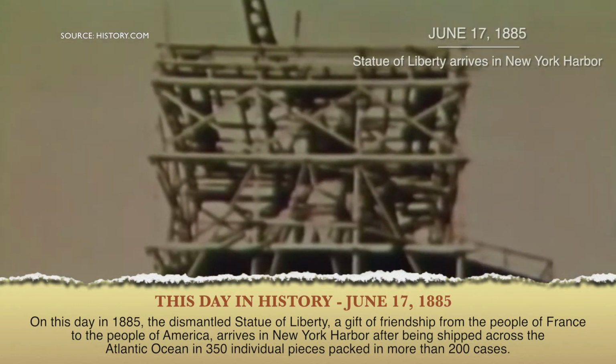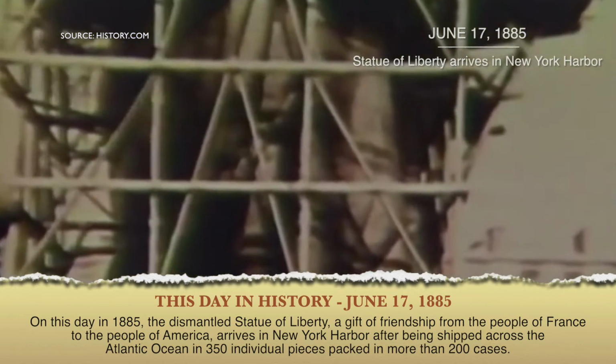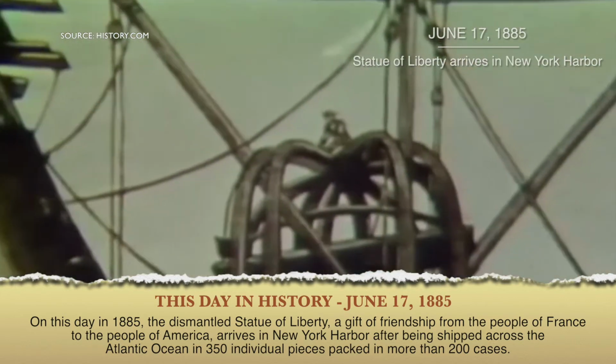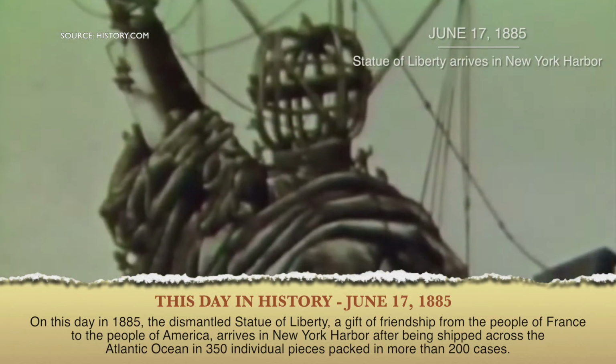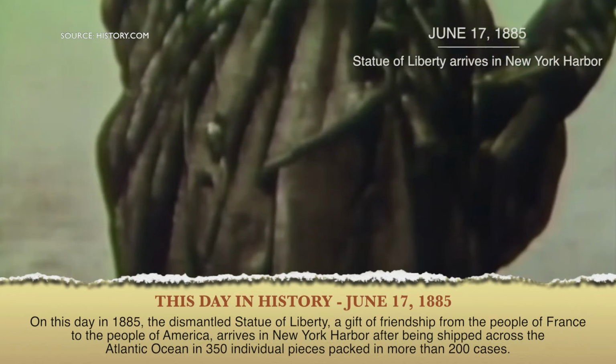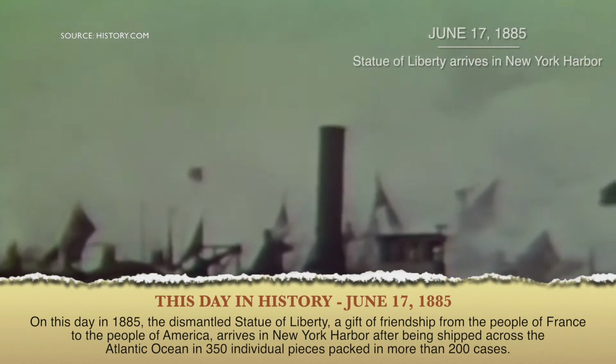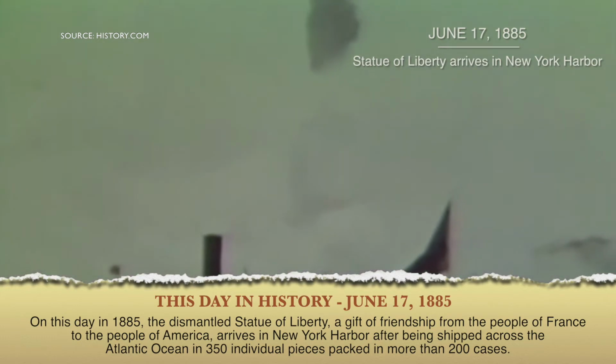In 1903, a plaque inscribed with a sonnet titled "The New Colossus" by American poet Emma Lazarus, written 20 years earlier for a pedestal fundraiser, was placed on an interior wall of the pedestal. Lazarus' now famous words, which include, "Give me your tired, your poor, your huddled masses yearning to breathe free," became symbolic of America's vision of itself as a land of opportunity for immigrants.